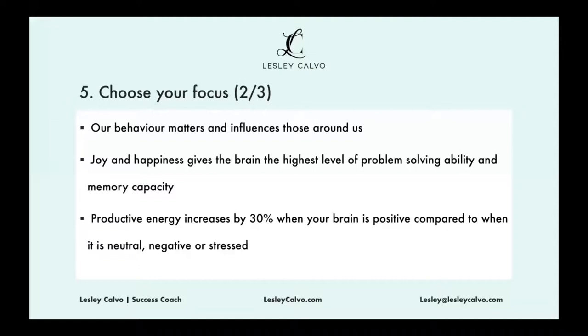And your productivity and your productive energy actually increases by 30% when your brain is in a positive state, compared with if it's in a neutral, negative or stressed state. So you really are using your better brain when you're in a more positive state.